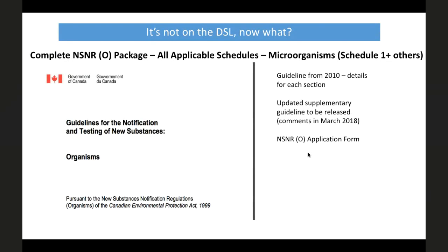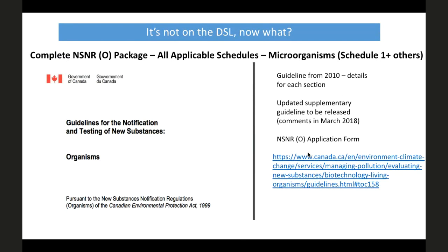There's also an application form, which you can download from this link, and it has actually a really nice checklist that you can walk through to see what the different sections are and what you need to fill out in them. How you need to fill them out is still in the guidelines.